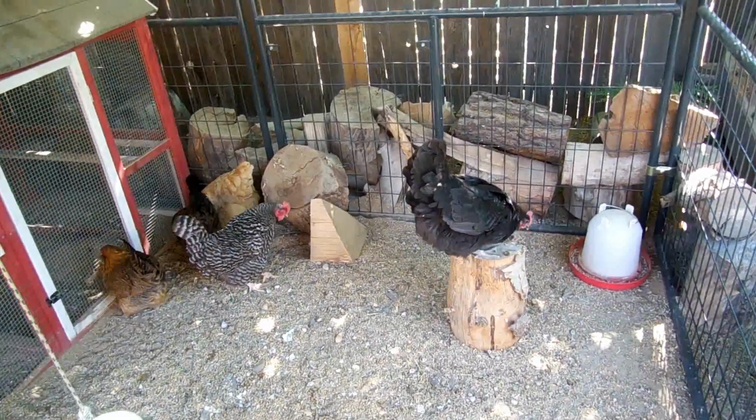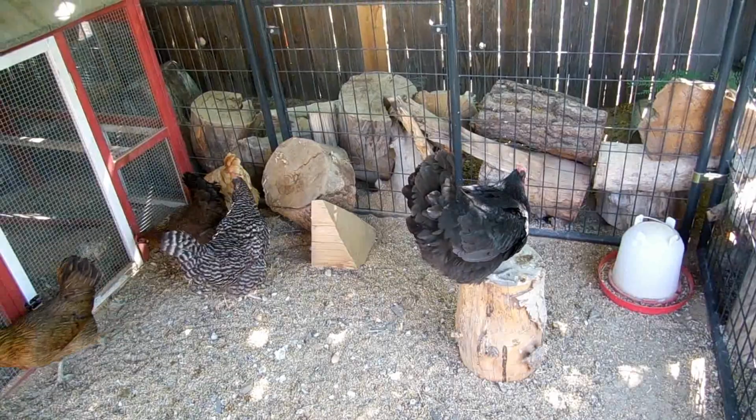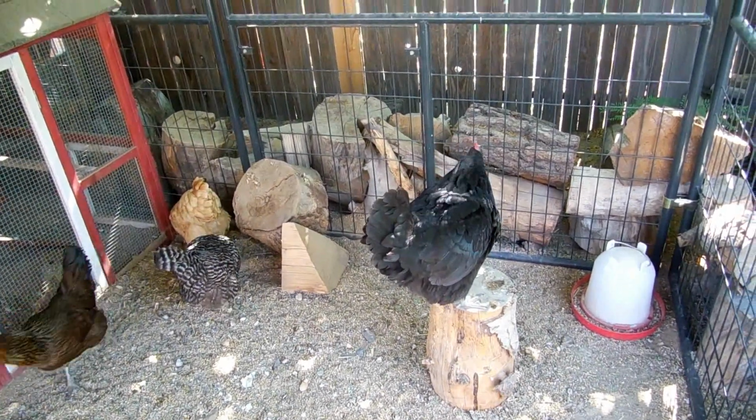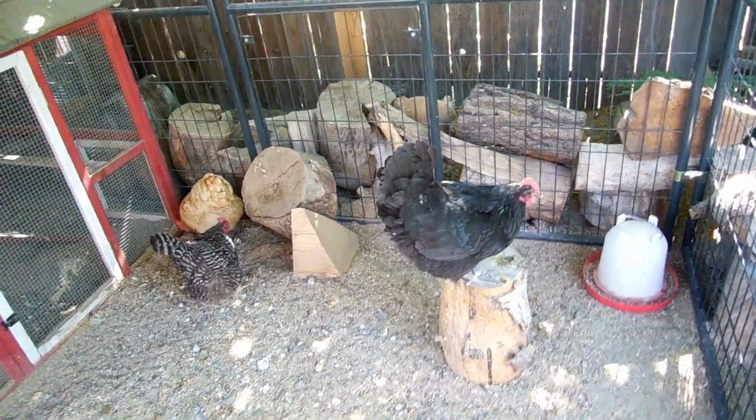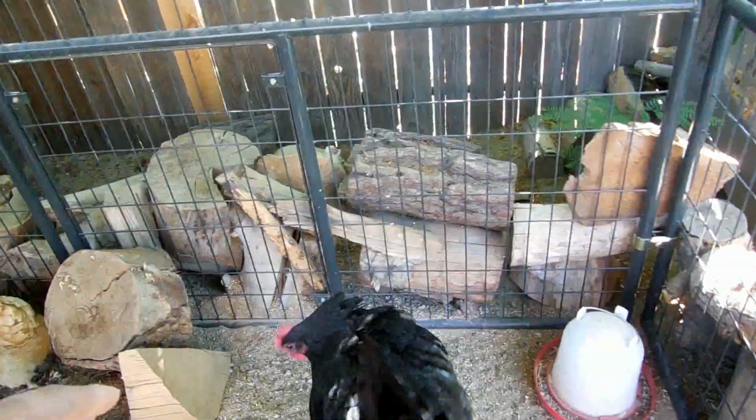But you can see she's a pretty active hen. I mean, when she's out, she likes to fly and jump around and play. But when she broods, she never leaves the coop. She just sits there all day on the eggs.